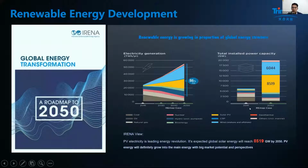But the interesting thing is there are many kinds of renewable energy, like nuclear, including our solar PV, and also wind, and also bioenergy. But this third party analysis is quite confident, especially about the blue one and the yellow one, separately for wind and solar. So among all these new energy types, wind and solar are very optimistic here. This is the third party's analysis.